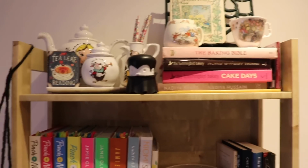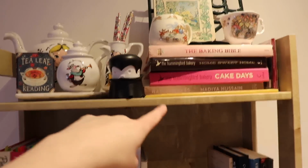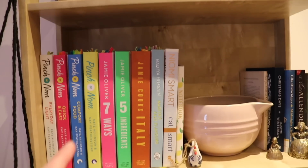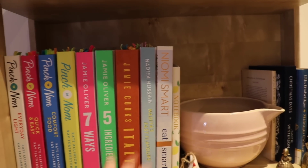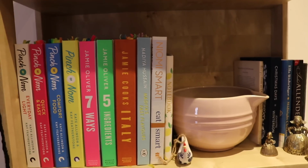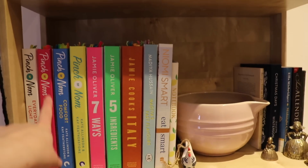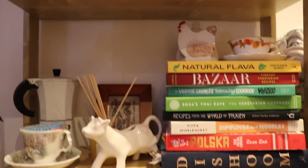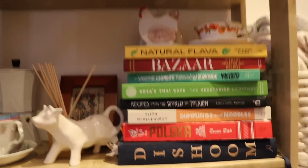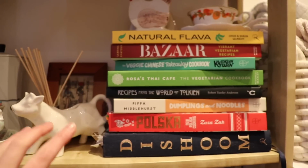Then for anyone who is interested, here are our cookbooks. Again, a mishmash of Jill and I's. These are all Jill's. These are almost all Jill's minus Naomi Smart, which is mine. Pretty much any vegan or vegetarian book on this shelf is mine. Jill obviously really likes the Pinch of Noms. She's got the whole series there. I've not tried them.